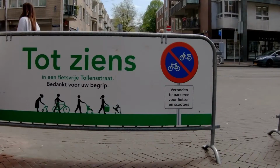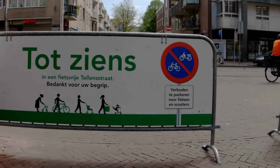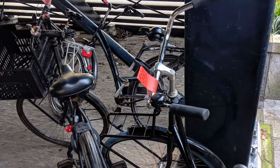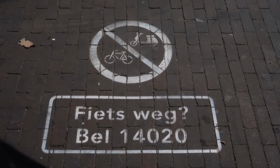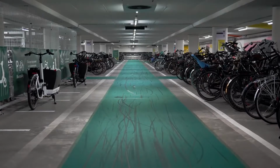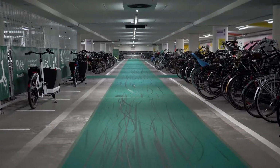Obviously, when an underground parking garage is constructed, the area above ground is designated as a no bicycle parking zone. Those who park in these spaces risk having their bicycles tagged and repossessed by the municipality. The threat of having a bicycle confiscated no longer deters the Dutch from parking wherever they please. Therefore, there must be benefits to underground parking.